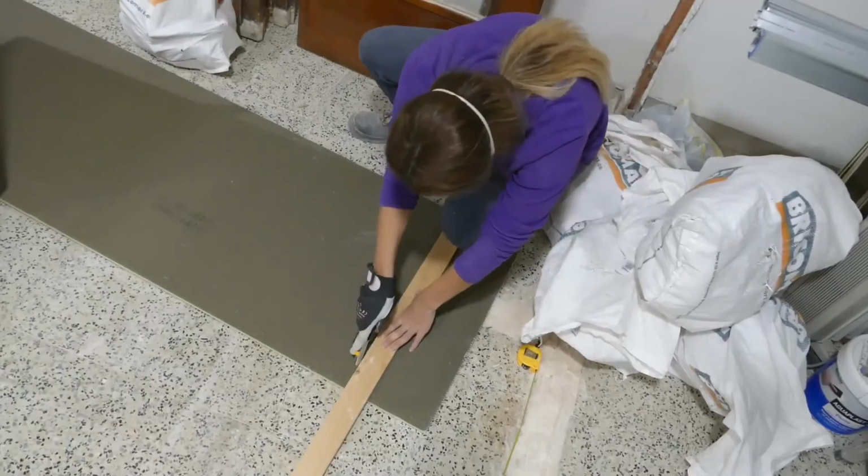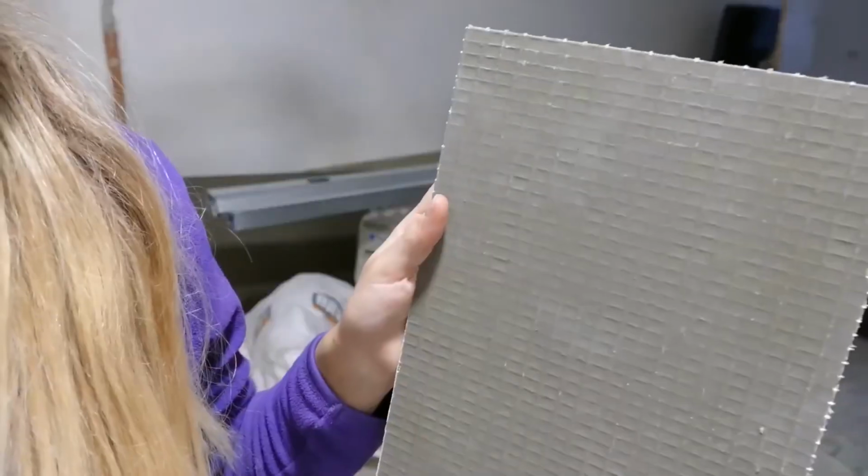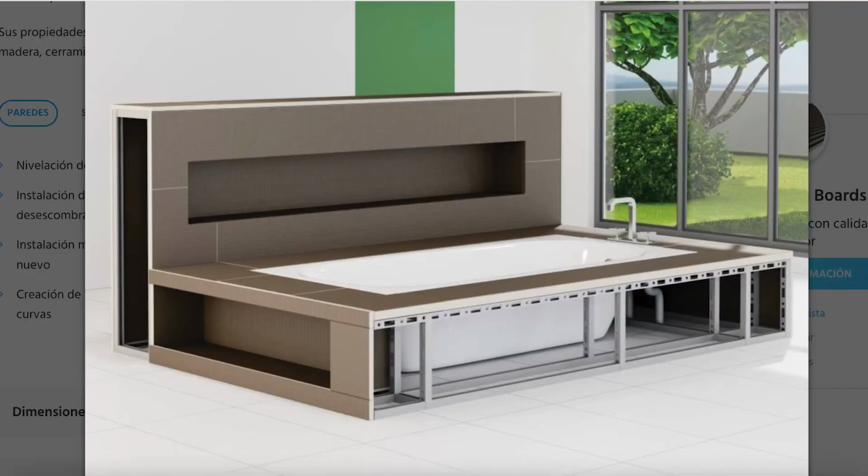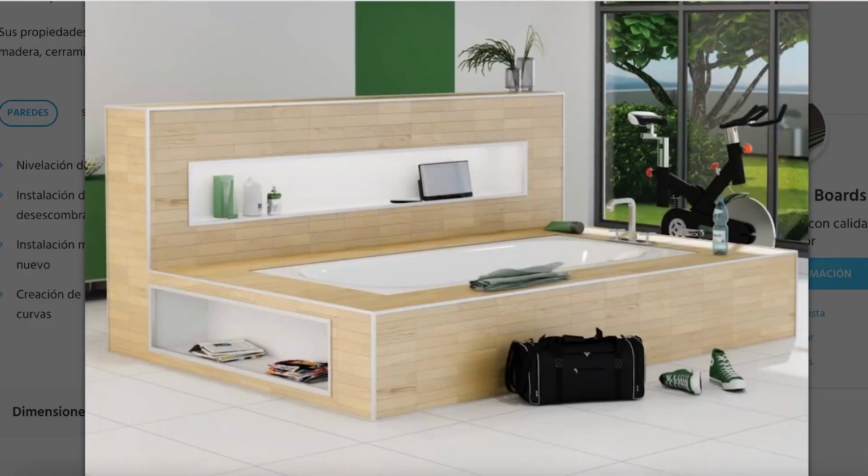Let's get started. First of all, what is a construction panel? Well, it consists of a core of rigid extruded polystyrene foam reinforced on both sides with fiberglass and coated with a highly technological polymer mortar. They are very versatile panels that allow for application on floors, walls, and ceilings.